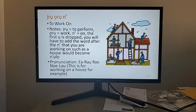Okay, to work on is a little different because you're again using the two words that we talked about earlier, Ea-Roe. But to work on something, you have to add that N character and the apostrophe and the word that you're working on. So for instance, I'm going to be talking about working on the house, but you can change it to something else. It would be Ea-Roe Nola, to work on a house, because Ea-Roe, which you learned earlier, means to perform work. The N apostrophe, you add Ola to it, which means house. So N apostrophe in Ola is on a house. So it's Ea-Roe Nola, to work on a house.